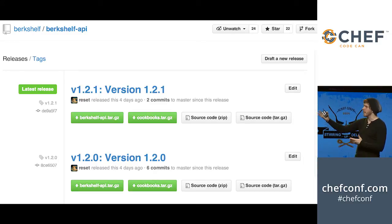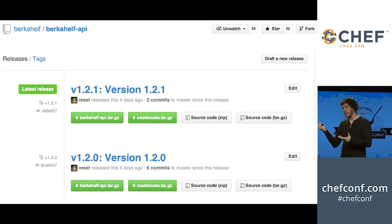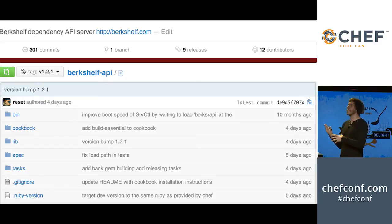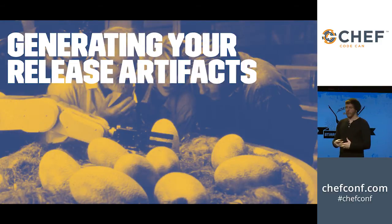One of them is the cookbooks. One of them is the actual software. And then there's the source code in a zip or a tar. What this is doing is grouping your built artifacts. So imagine this was compiled software, right? It's grouping these together with the tag for the software, so you know exactly where that software came from, right? And you can kind of see the directory layout here. You'll notice that the cookbook is actually inside and tagged with the rest of the software. So let's talk about how we generate those release artifacts.